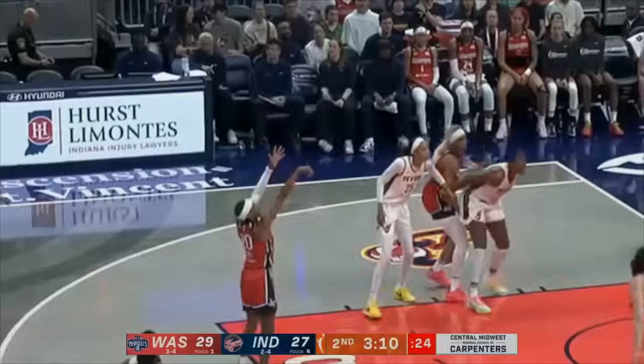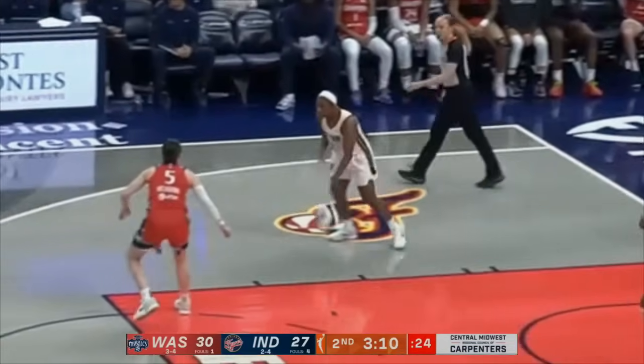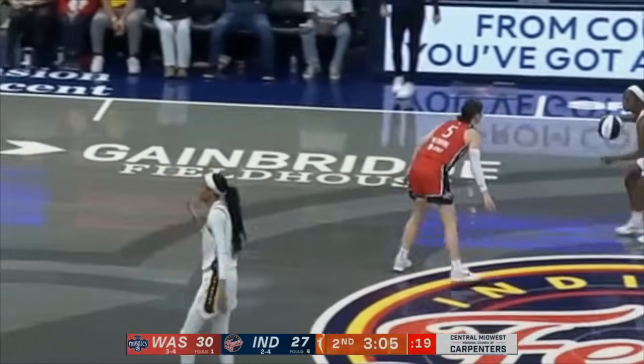There it is. She has improved her range. She's improved her playmaking ability. So she doesn't just drive into the paint just to score. She's capable of making a play for her teammates.